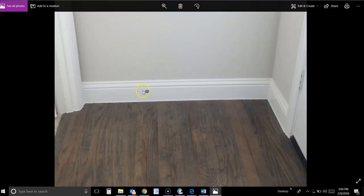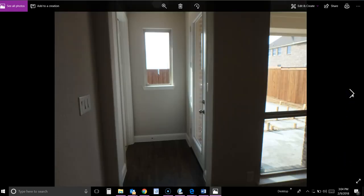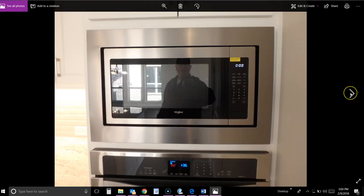Now this is missing a doorstop. It's at the back patio foyer. So they need to put a doorstop there to keep the door from damaging the wall or the door damaging itself. That's just where it's located.